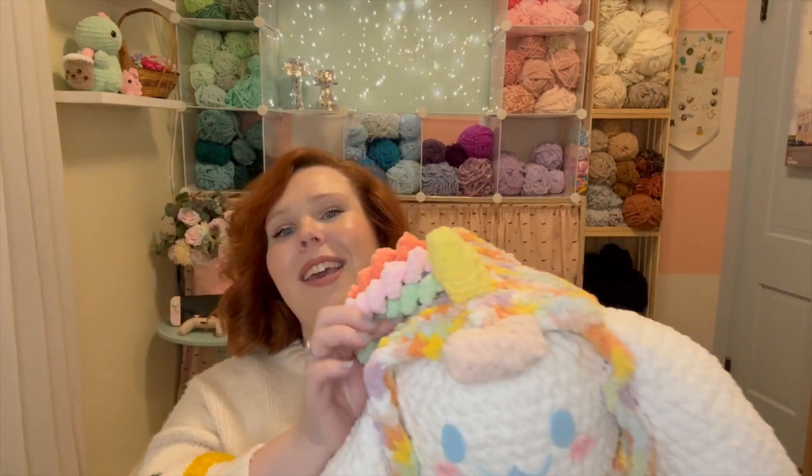And here's the thing is, I made this so unnecessarily difficult for myself because I could have just done a normal free cinnamon roll pattern, but no, I had to be bougie and I decided that I wanted to put my cinnamon roll in a costume and a onesie that looked like a unicorn. So this is what she looks like.